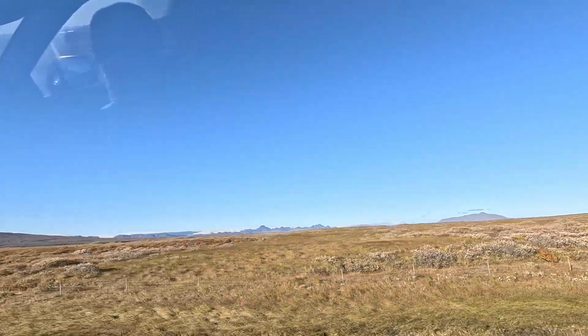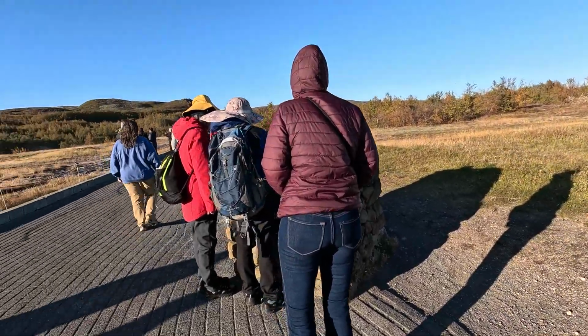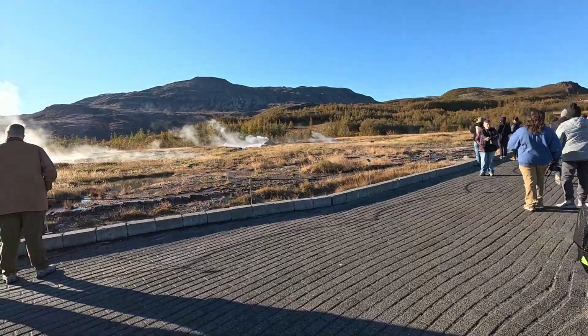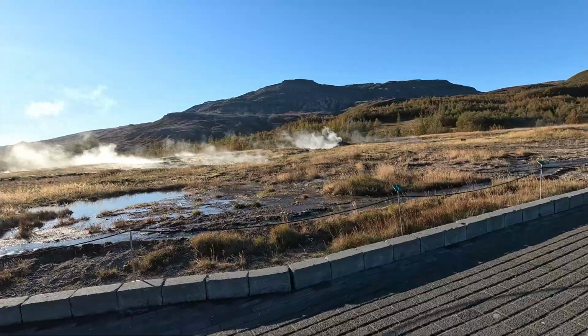Not far from Gullfoss is the Haukadalur Geothermal Area, which is home to several geysers including Strokkur, which erupts every few minutes. We didn't have to wait long to see it in action.